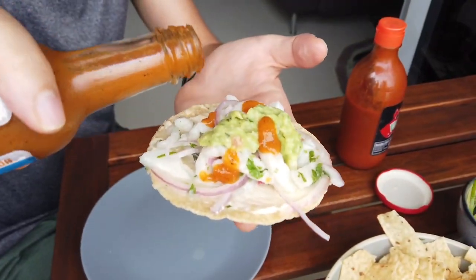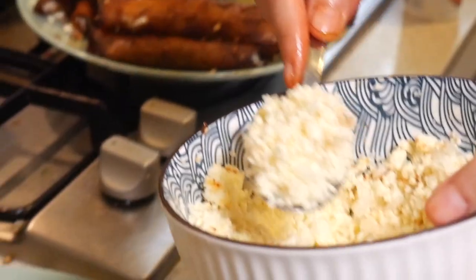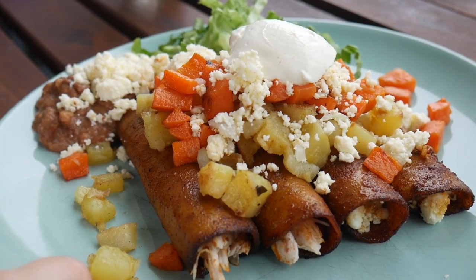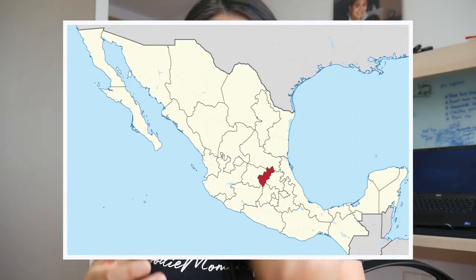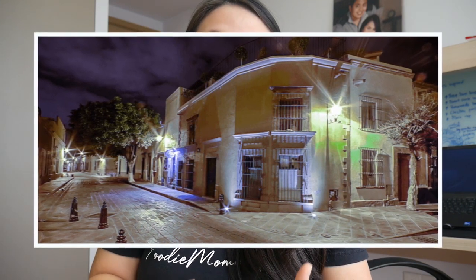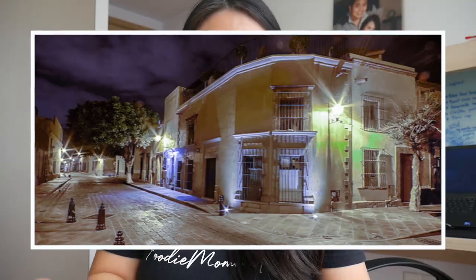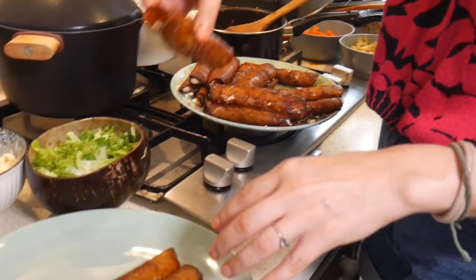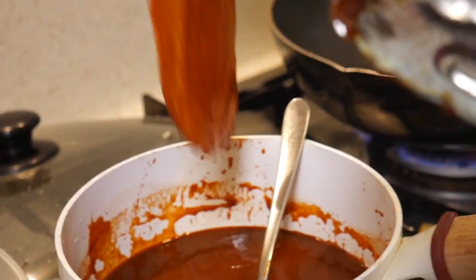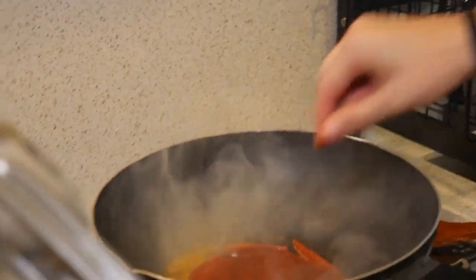We're going to start off with tostadas de ceviche. It's going to be delicious. And also they're going to make a very unique enchilada, which they call Enchiladas Queretanas, where they come from in Central Mexico, which is Queretaro. It's a very historical city and pre-Hispanic colonial city, which reminds me of Intramuros. Enchiladas Queretanas, it's kind of red in color because they fry it in chili, and it's one of the most, if not the most common street foods in Queretaro.